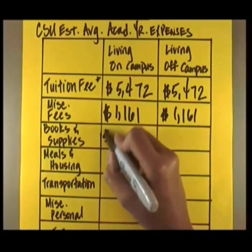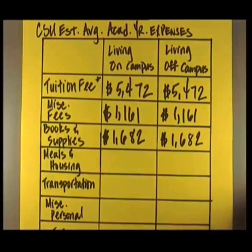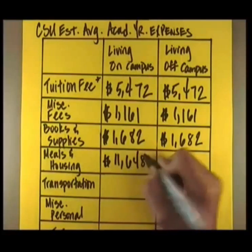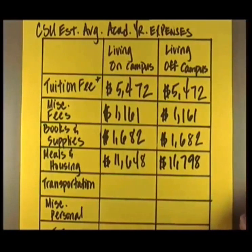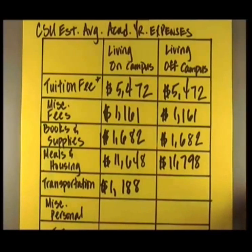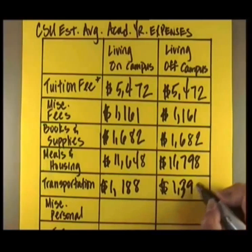Books and supplies came out to $1,682. Now, meals and housing for those living on campus came out to $11,648, while those living away from home and off campus came out to $11,798. Transportation costs for those living on campus came out to $1,188, while those living away from home was $1,390. Sorry about that, $1,390.